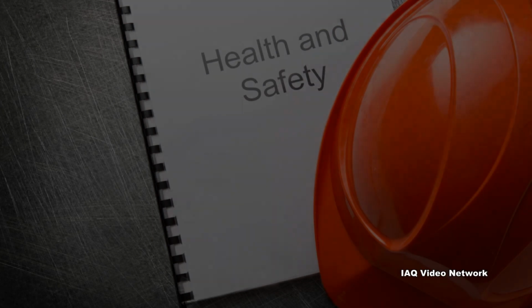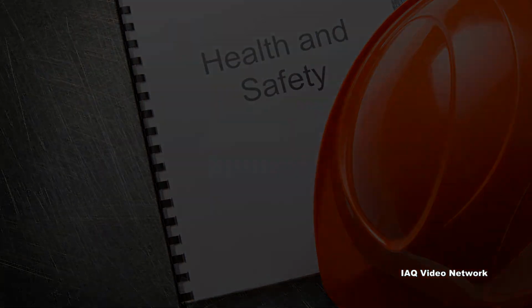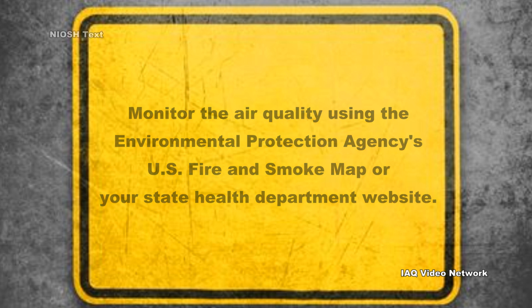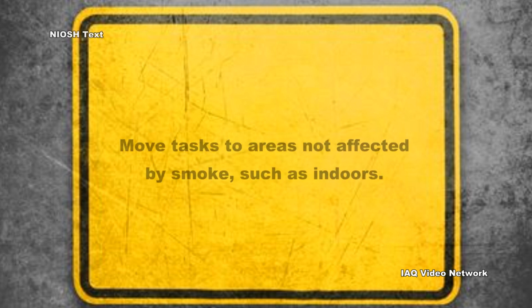To protect outdoor workers from exposure to wildfire smoke, NIOSH recommends steps that employers can take. They include monitoring the air quality using the Environmental Protection Agency's U.S. Fire and Smoke Map, or one state health department website. Scheduling work for times when the air is less smoky. Moving tasks to areas not affected by smoke, such as indoors.